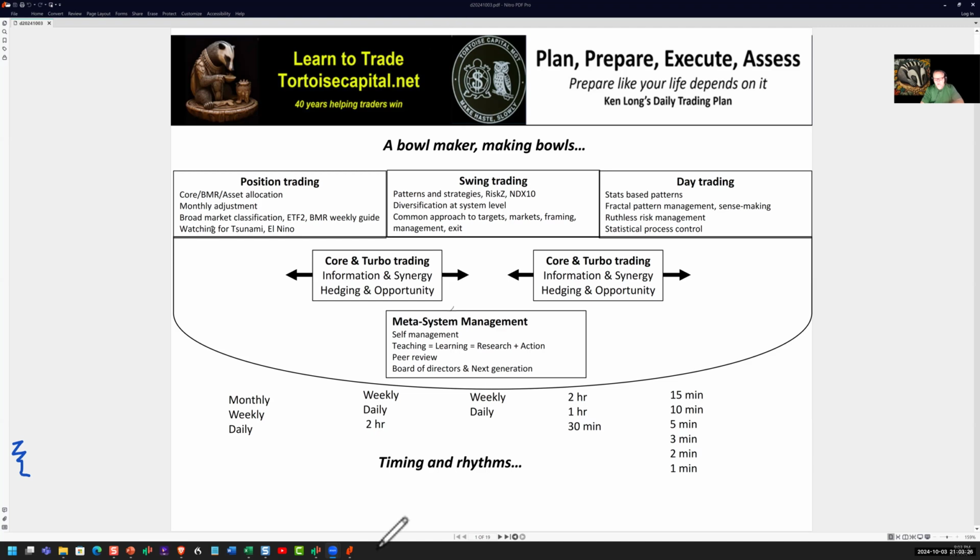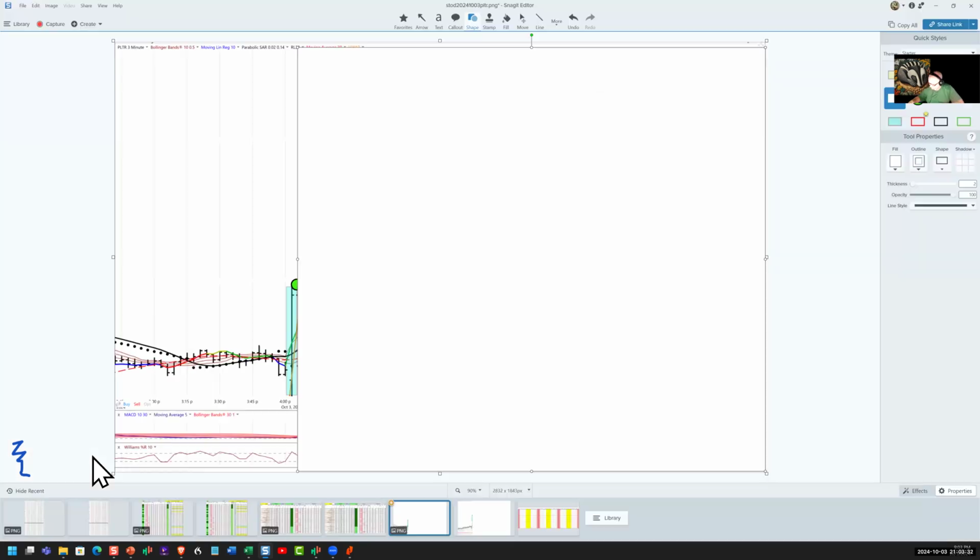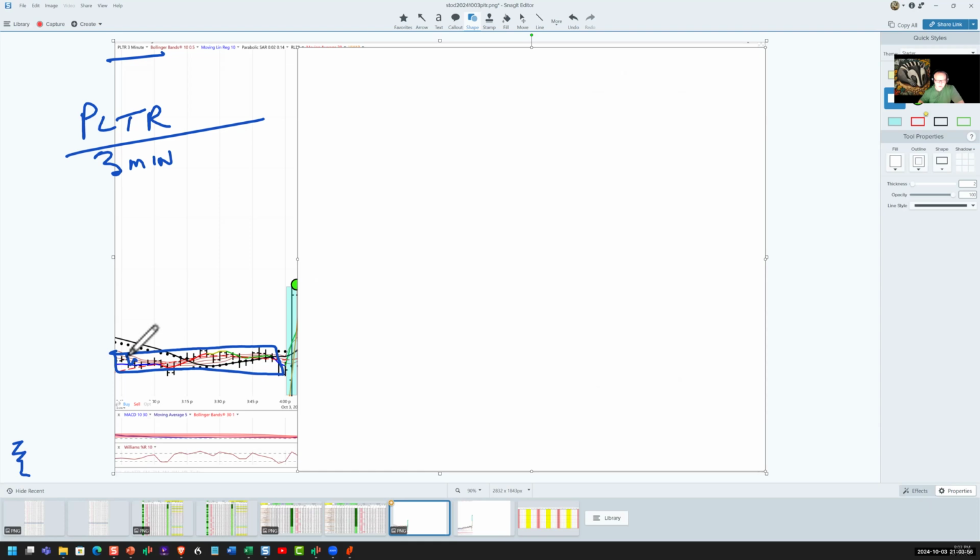We will start with some sniper trades of the day. All right, this one is one of our focus stocks, Palantir. And this is on a 3-minute chart. And here was yesterday's closing price action in a very tight, sideways, quiet channel.